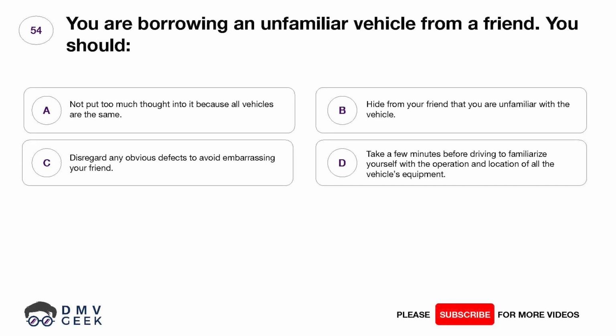Question 54. You are borrowing an unfamiliar vehicle from a friend. You should A. Not put too much thought into it because all vehicles are the same. B. Hide from your friend that you are unfamiliar with the vehicle. C. Disregard any obvious defects to avoid embarrassing your friend. D. Take a few minutes before driving to familiarize yourself with the operation and location of all the vehicle's equipment.